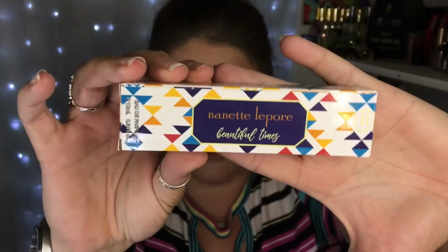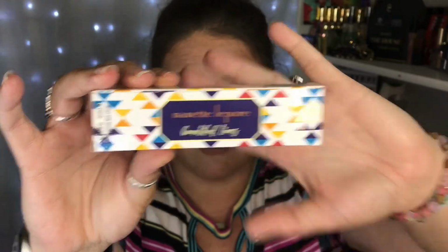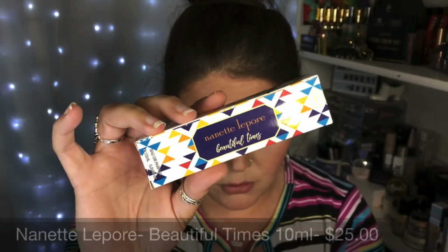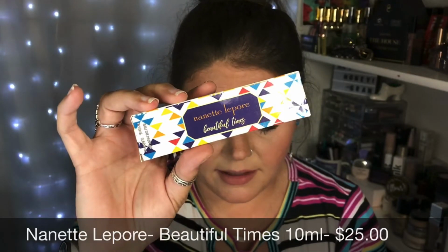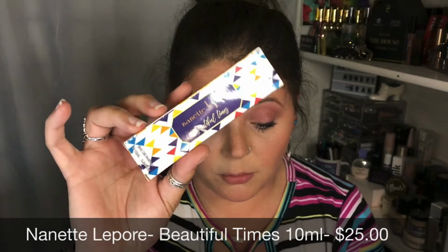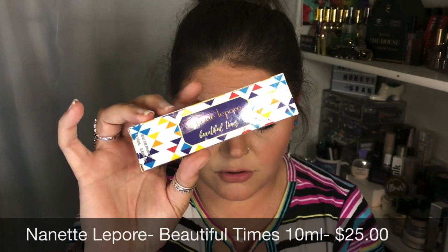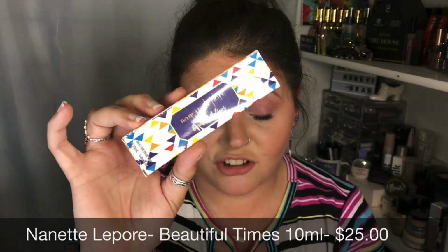So the next item I was super excited about. I did not know what this would smell like, but this is a perfume, and Ipsy is the only place that has ever sent me perfumes that aren't mini sample sizes. It's the Nanette Lepore Beautiful Times. It's a fashion guru's brand, and it's inspired by her bohemian designs. It's a bright, juicy fragrance that features the notes of mandarin, violet, caramelized sugar.